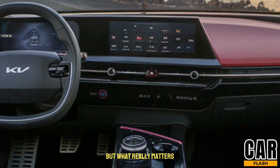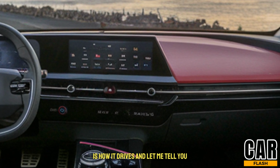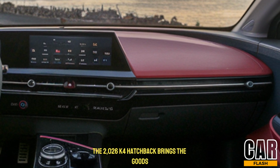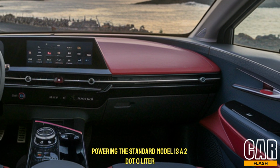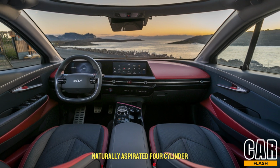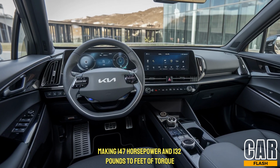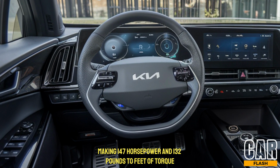But what really matters, what always matters here at Car Flash, is how it drives. And let me tell you, the 2026 K4 Hatchback brings the goods. Powering the standard model is a 2.0-liter naturally aspirated four-cylinder making 147 horsepower and 132 pound-feet of torque.